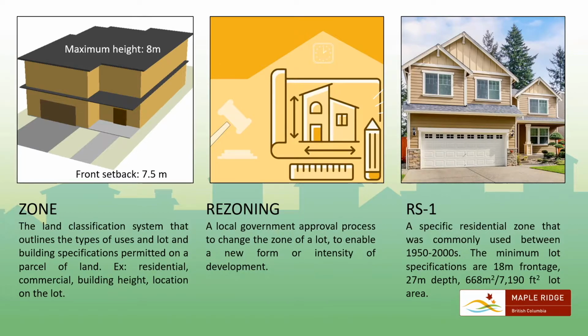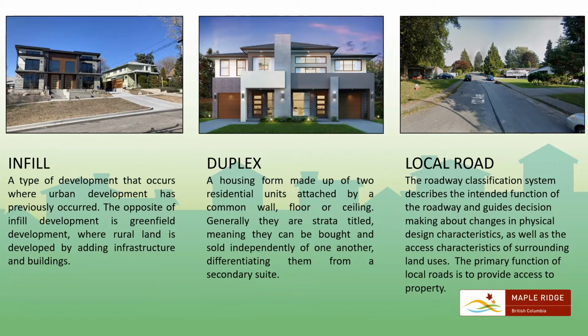RS1 is a residential zone that was commonly applied to urban lands between 1950 and into the early 2000s, and remains in place on many of these lots today. The minimum lot specifications are 18-meter frontage, 27-meter depth, and 668 square meters in lot area. In Imperial, that's 59-foot frontage, 89-foot depth, and 7,190 square feet in lot area. The infill development options work is specifically considering regulatory changes to this zone.